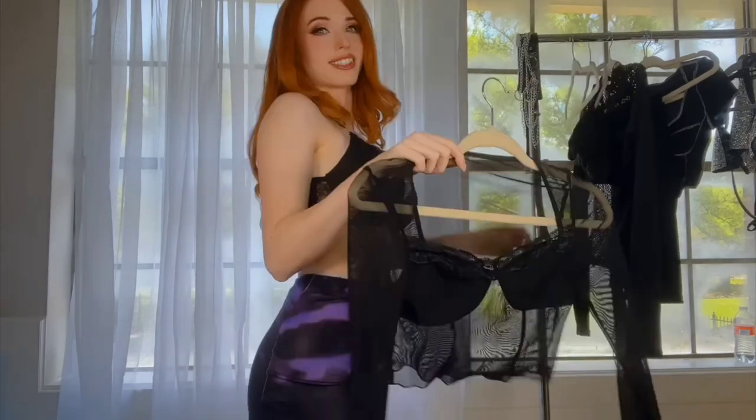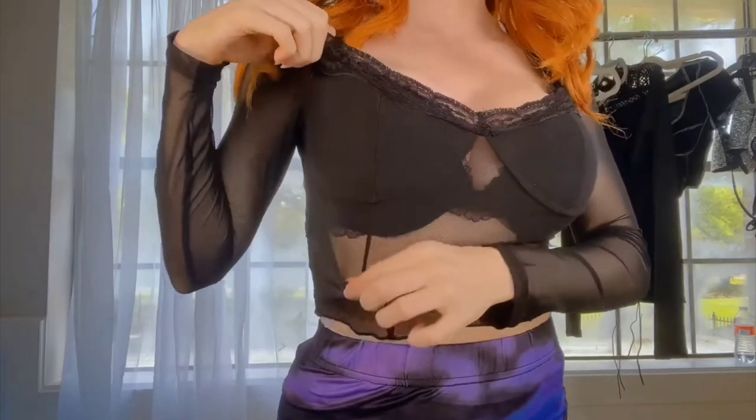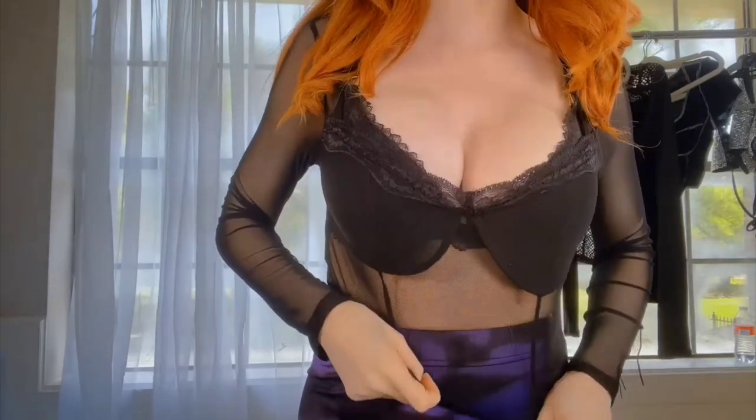Ooh, this one is really cute. I like the hole in the thigh. That's so unique. I don't have anything like that. Let's see how it goes with this top. As predicted, the top is a little small. It's a little bit small in the cups for me. But maybe if I were to tuck it a little bit, it would help keep it down. Yeah, that's cute. I think that's better.